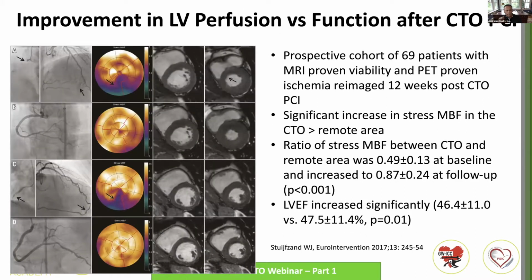This is looking at this in a slightly different way. This is looking at MRI for viability and PET scanning for ischemia. Same idea, pre-procedural analysis to look for ischemia and viability by 2 different modalities. And the investigators saw basically the same thing, that in patients who had a successful CTO intervention, there was a dramatic improvement in myocardial blood flow. And there was also an improvement in wall thickening by MRI after successful CTO intervention, resulting in an improvement in LV ejection fraction. So other more objective ways of looking for clinical benefit in CTO intervention.